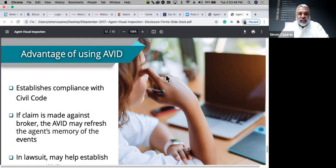If a claim is made against the broker, the AVID may refresh the agent's memory of the events. Absolutely. Remember, folks, if you're doing a lot of transactions and 6 months, a year from now, this comes to a claim, meaning that the buyer got an attorney and now there's a letter sent out as a complaint, and you and the company are named on this claim, you're not going to remember all the events that transpired on that particular transaction 6 months from now or even a year from now. But you can look at the file and go back and jog, oh yes, I remember filling out the AVID and here's my notations. That'll jog some memory of what transpired.